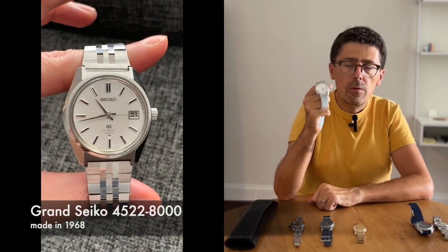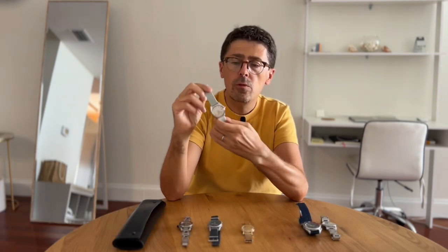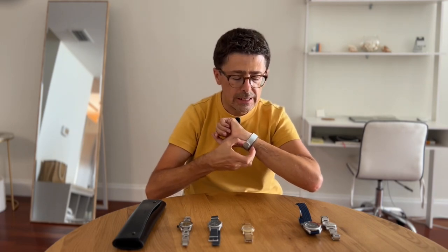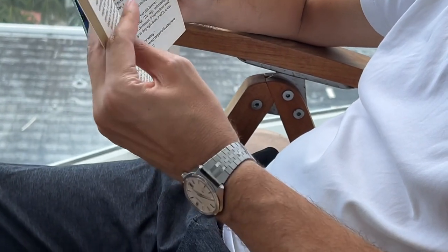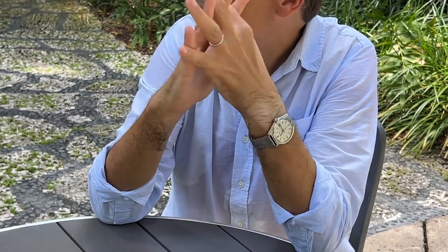Vintage Seiko 45JS 4522-8000. This one has a high beat movement, and this one actually has a case that's very, very similar, almost like the 44JS. Grammar of design, this watch looks so good. This watch is absolutely unbelievable. Recently, I was able to find gaskets for this watch. So all gaskets are replaced and this watch was pressure tested.